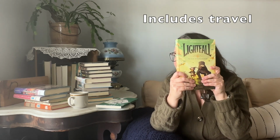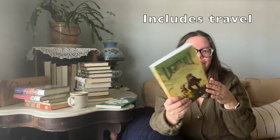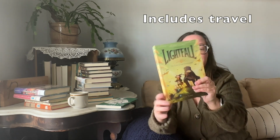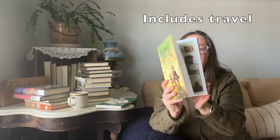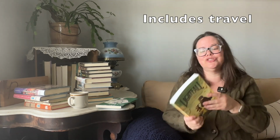But it turns out that there is so much more than just looking for her grandfather that ends up happening. And there are, I believe, 3 books in this series that have already come out. So this could be a part of the series prompt as well, in addition to travel. But if you haven't read Lightfall, I would recommend looking at your library for this, because it's just beautiful and so great.